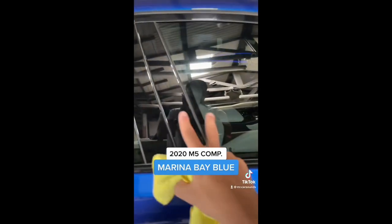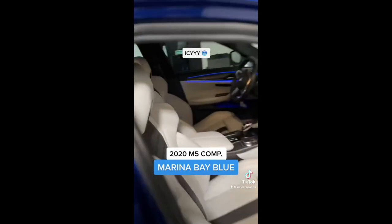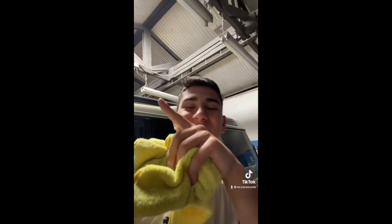Anyways, this car contrasts the Marina Bay Blue Metallic with a beautiful white interior, and it gives us this very chilly vibe, and I freaking love it. Personally, I like my car color better, but what do you guys think?